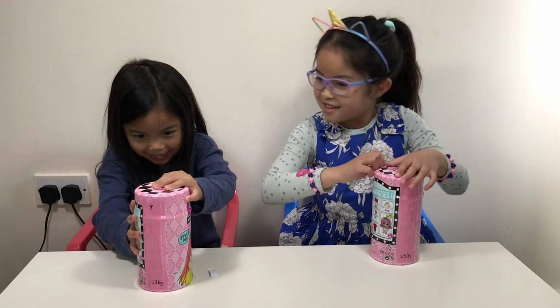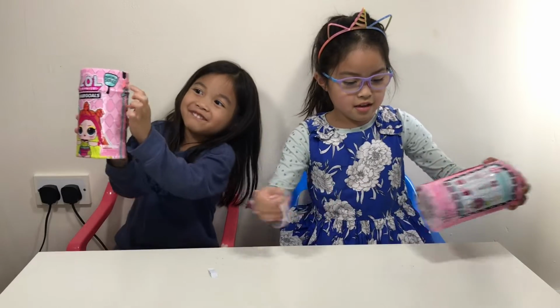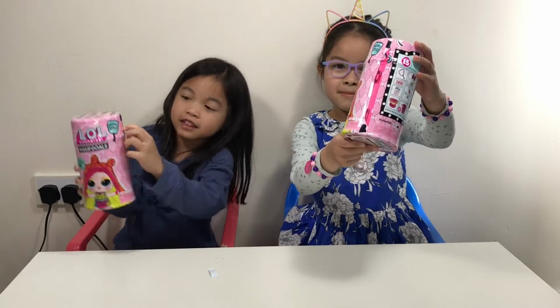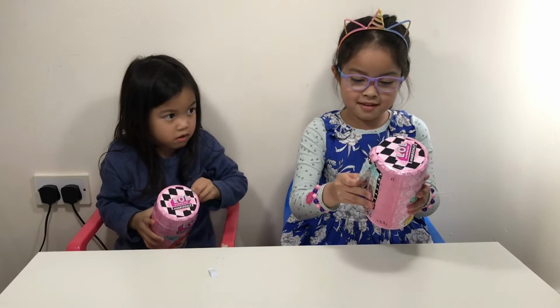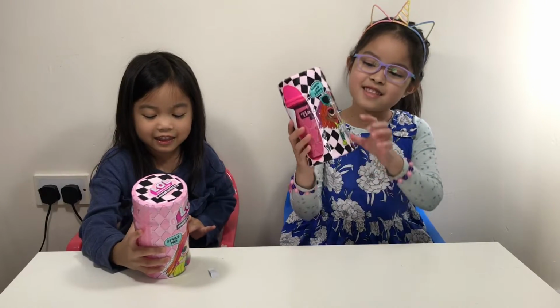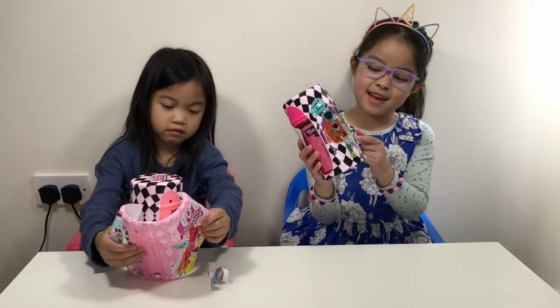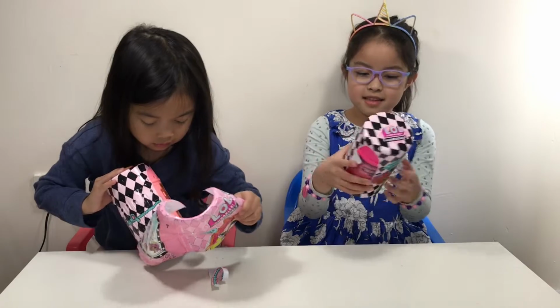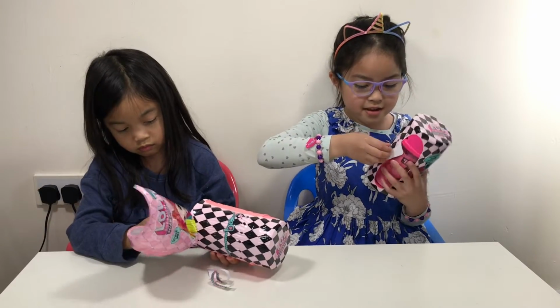I got a peach castle. Show it to everybody. I got a peach castle. Look what capsule I got. It's a bright pink castle. I definitely got this. This is one of them that I really wanted to get, and I know her name, and it's Valerie. So here's the zipper. And even the zipper has a hairspray.